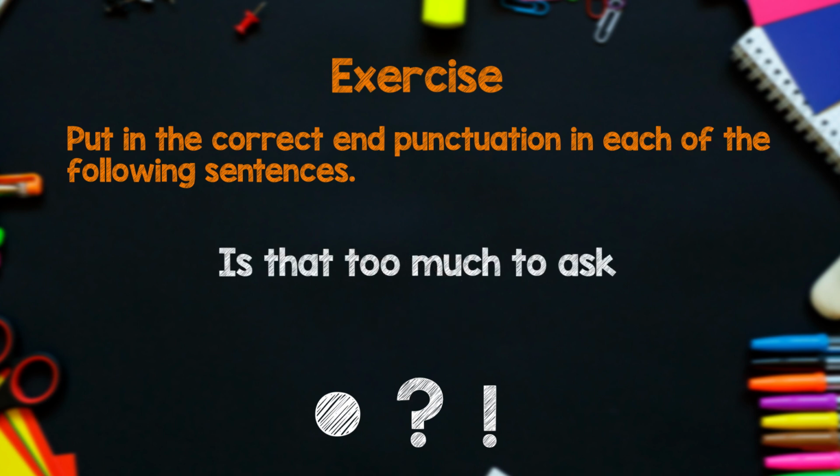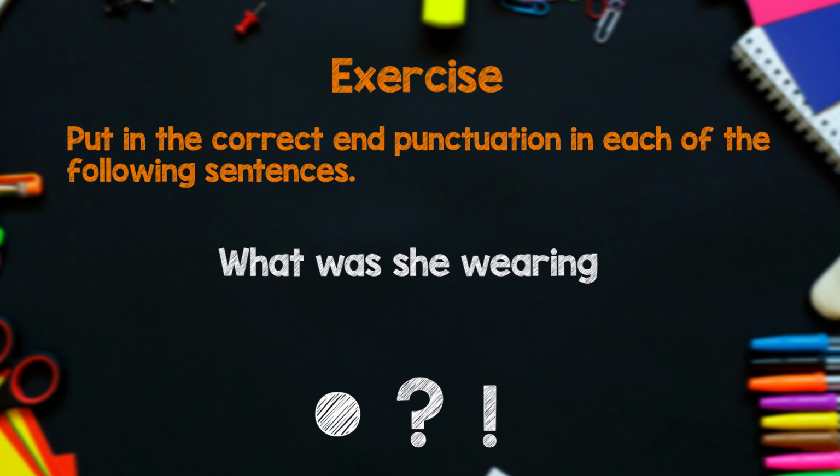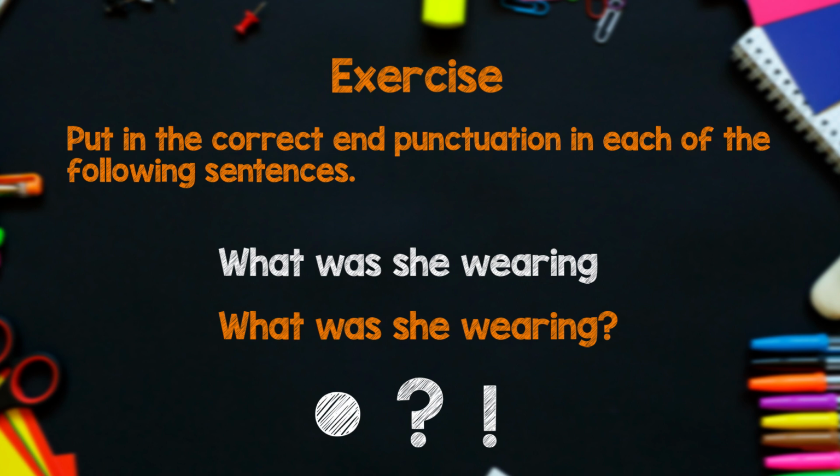Let's go on. "Is that too much to ask". I'm sure you've gotten the answer already. Question mark. "Is that too much to ask?" What about number 3? "What was she wearing". Another question, so we insert a question mark.